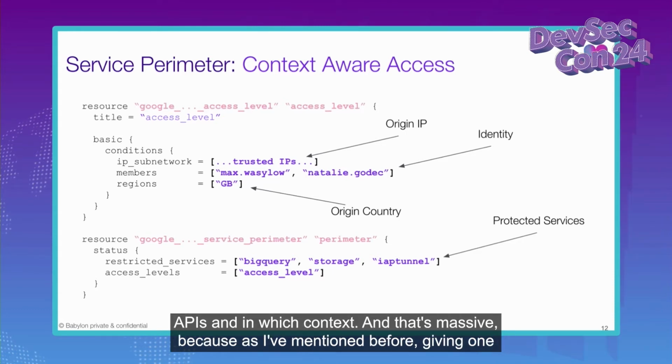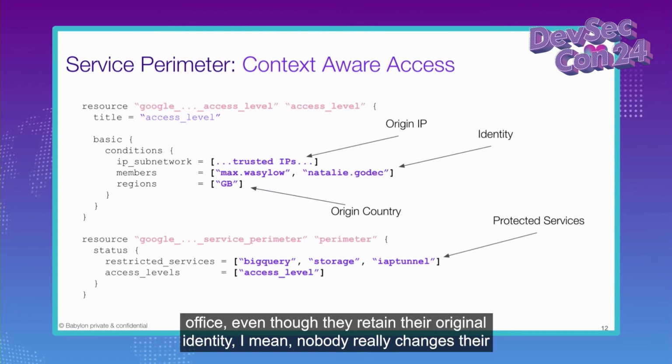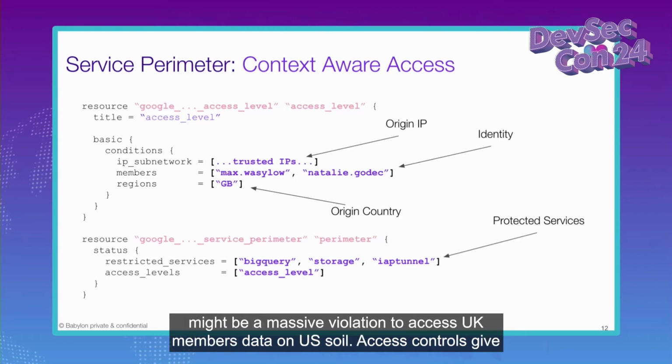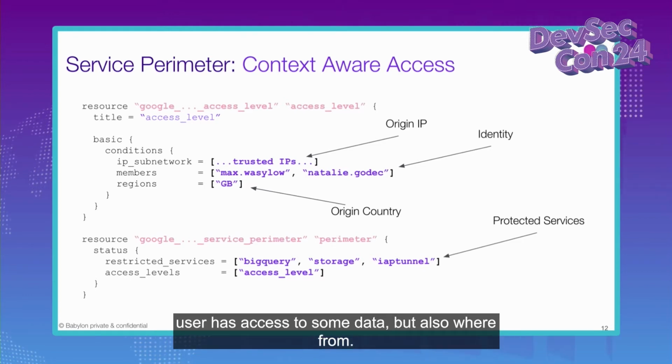And that's massive because, as I've mentioned before, giving one user access to a particular data set is not enough, as with UK employees working from a US office. Even though they retain their original identity, I mean, nobody really changes their login credentials while crossing the border. In that case, they should lose access, as it might be a massive violation to access UK members' data on US soil. Access controls give you the power to make these nuances enforceable. We can now very easily say not only that the user has access to some data, but also where from.